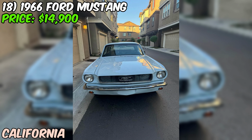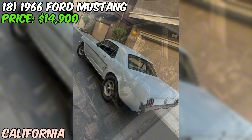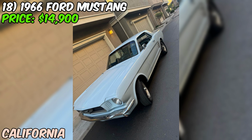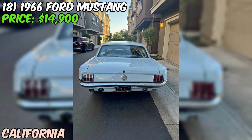Being a California car typically means less rust concerns, which is always a big deal with classic Mustangs. Now let's be real about what you're getting into. The seller's honest about the car needing both power steering and disc brakes. These are significant upgrades that you'll want to factor into your budget. The interior needs a little work, according to the seller, so expect to invest some money there too. These aren't deal breakers, but they're important considerations when evaluating the $14,900 asking price.